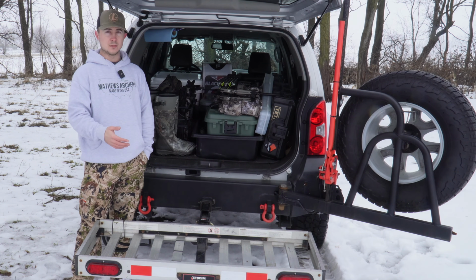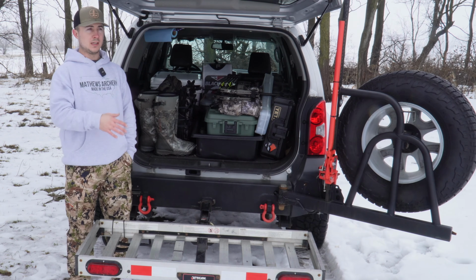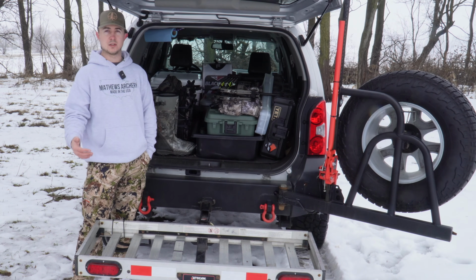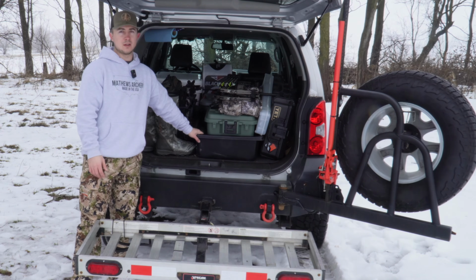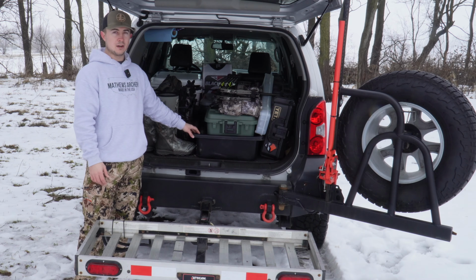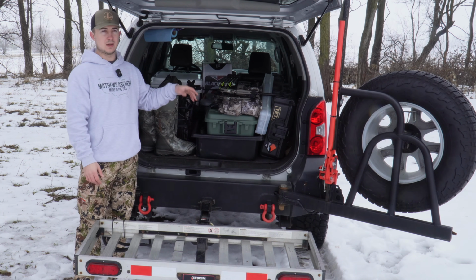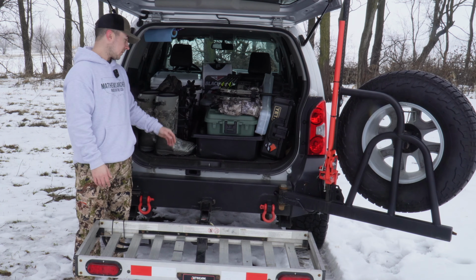You could probably find a lot of them on Facebook Marketplace and stuff. And I would highly recommend getting one if you've got an SUV. It'll make keeping the inside of it a lot cleaner and make it a lot easier on yourself to load it. Especially when I use a sled to drag deer out, it's easier to carry, and you'll see when I show you how I sleep in here, why it makes it a lot faster to convert this thing into how I sleep.